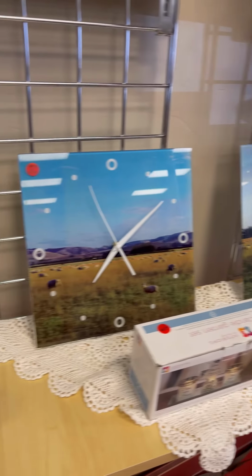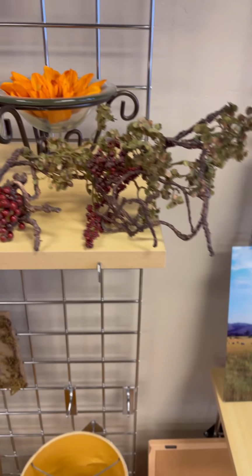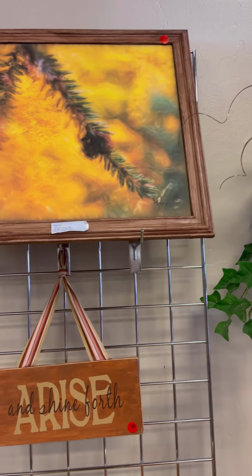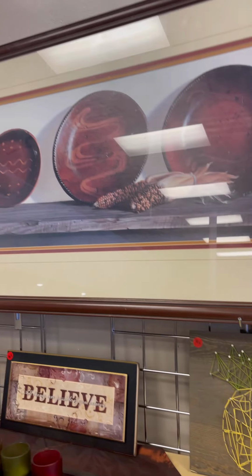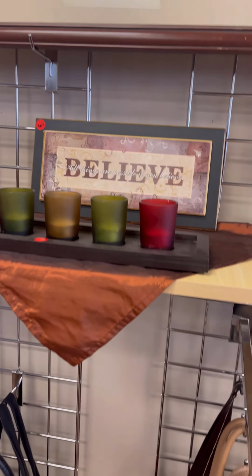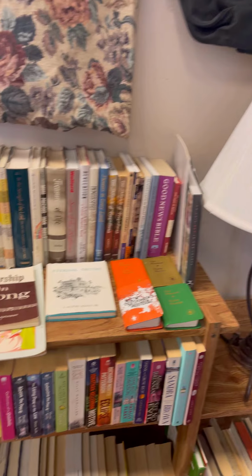And then there was this picture. It was actually a clock in the middle, and then it was a three-piece picture that was kind of interesting. There's a little candle, and this lamp was really cool and unique, and just some more greenery. And then there was this hand-painted picture of like a pine branch that I thought was really, really pretty. And just some more lamps, a brass lamp there, some candle holders, a few bags, and then some books.